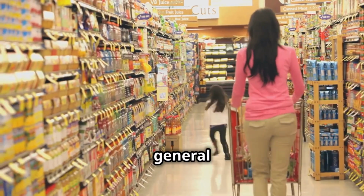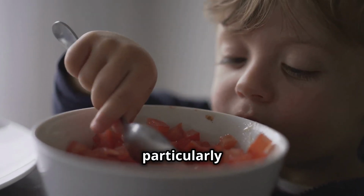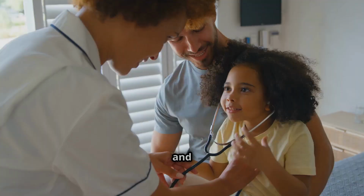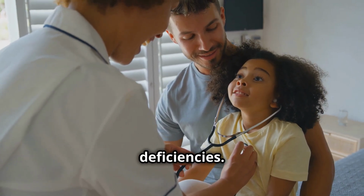We've talked about the general dangers of canned foods, but let's take a moment to focus on a group that's particularly vulnerable: children. Kids are still growing and developing, and their bodies are much more sensitive to the effects of harmful chemicals and nutrient deficiencies.